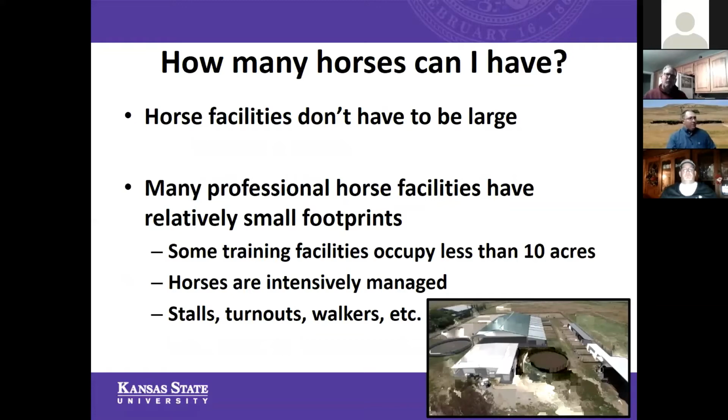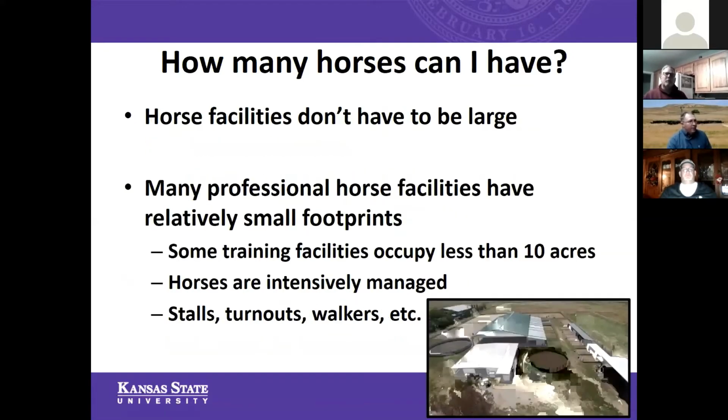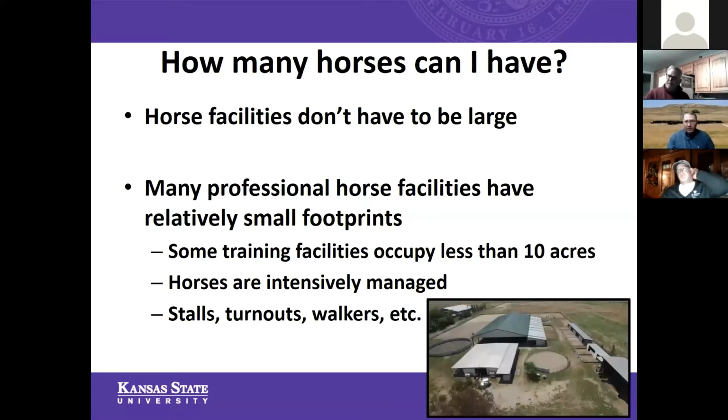So, back to this question of how many horses can I have? Well, the first thing I want to remind a lot of folks is that horse facilities aren't necessarily large. There are many professional horse facilities that are going to sit on less than 10 acres. You can see an example of one down here. You look at all those outbuildings, the total footprint of that facility is probably less than 10 to 15 acres. That's with a large arena, some turnouts, round pens, stall barn, etc.